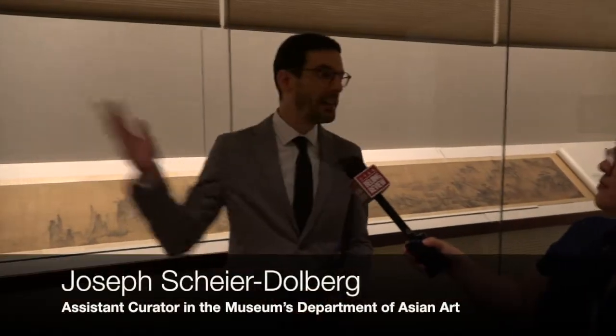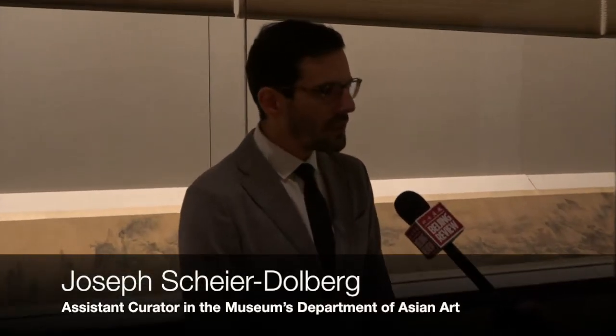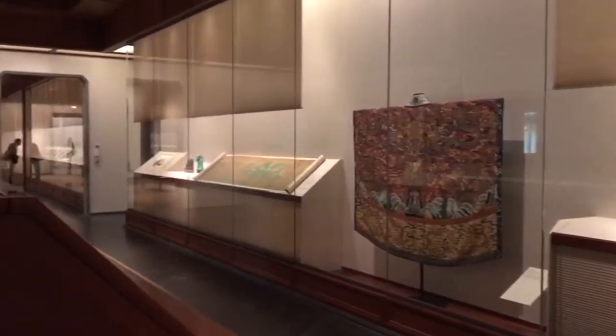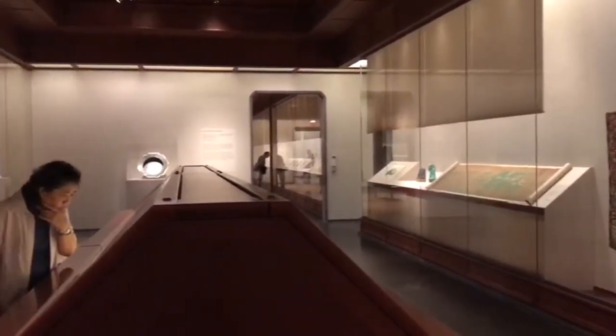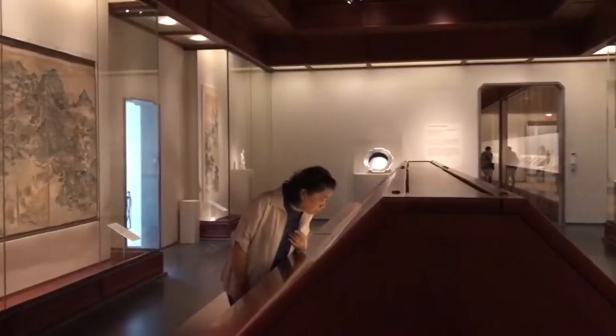The gallery occupies all 9 of our galleries for Chinese painting and calligraphy. It's really an attempt on my part to introduce all the different ways in which somebody, even a newcomer to this tradition, can approach Chinese landscape painting. So we have 50 works of painting and calligraphy in the show, and then about 25 works of decorative arts.